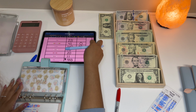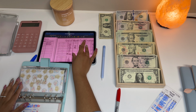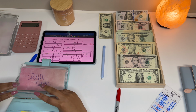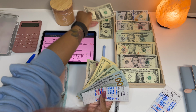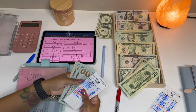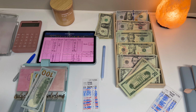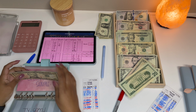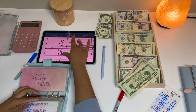So car maintenance was at 140 and now it's at 90. My husband did get an oil change too, so that's also where some of that decrease came from. We still owe $23, so I'm just gonna take that from college. We owe 23. I don't normally keep ones. I'm gonna take this one over here and I'm just gonna take out 25. So 210 is left in college. And then I'm gonna update that.